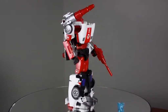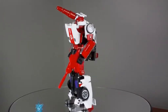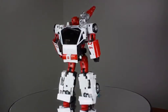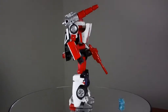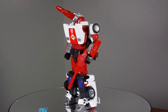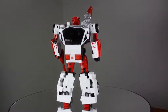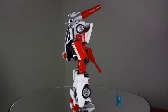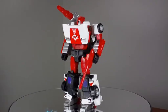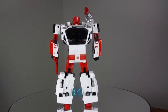The steps in transformation make sense. One step to the next is largely, as I said, intuitive, at least in my experience with the toy. Everything seems to fall in place. And there's nothing in it that doesn't make sense. There's nothing in the transformation that made me feel concerned because of very low tolerances in moving of parts. Everything was smooth. And at the same time, the joints are tight. They're not loose at all. And overall, it's just a really great transition from vehicle to humanoid robot form.